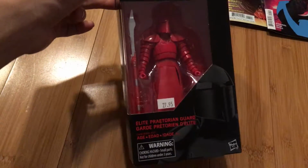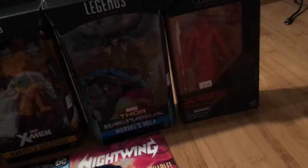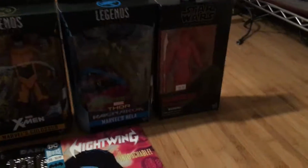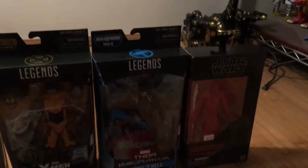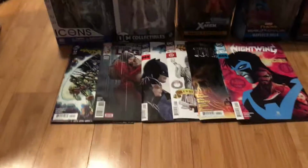And for Star Wars, I got the Elite Praetorian Guard. I thought it looks cool. The articulation's a bit limiting, but I had to pick this one up because I thought they looked cool. I thought their scenes are really cool in the movie, in The Last Jedi. I might do some army building some other time, but who knows. So yeah, now on to the comics.